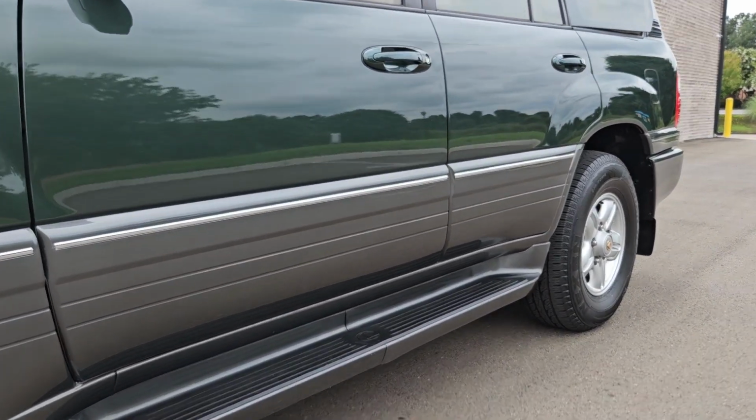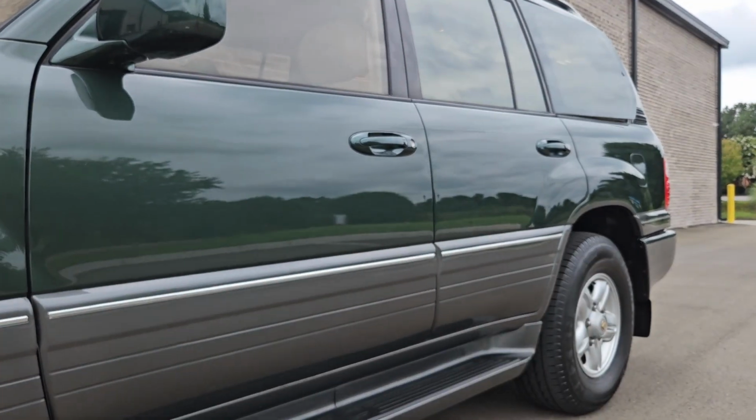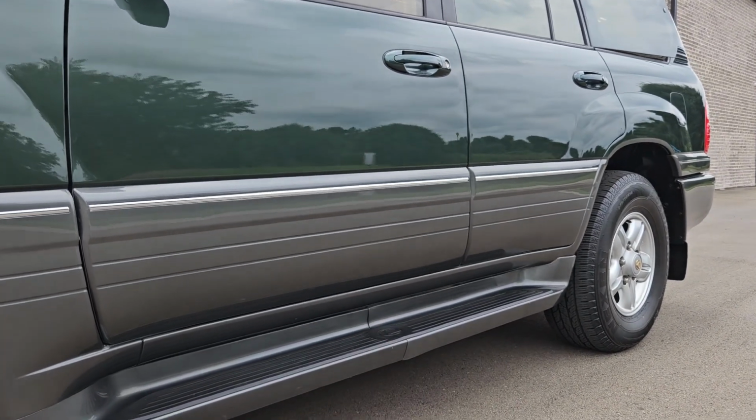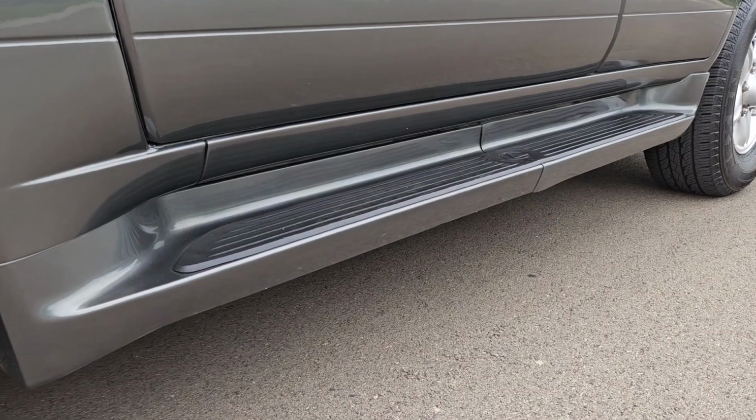Look how nice the side of this car is. Look at that. And again, original paint all here. All the side panels are all original, other than what we did on the claddings and whatnot. Look how nice the step bar is.